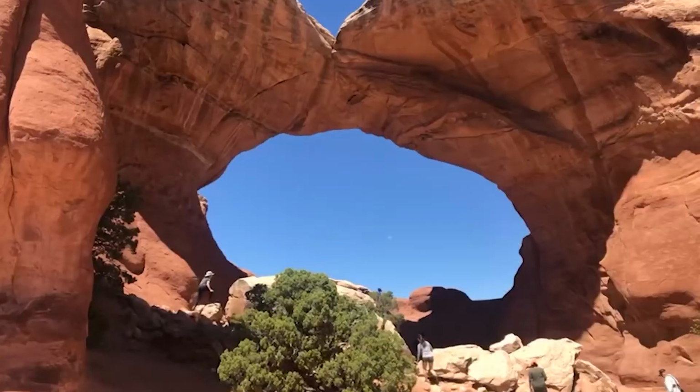Which arch is this called? I can't remember. Sand Dune, I think. Yeah, Sand Dune. Sand Dune Arch is, yeah. Definitely worth the drive. That is for sure. Woo-hoo.